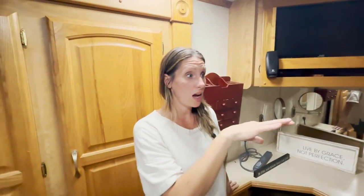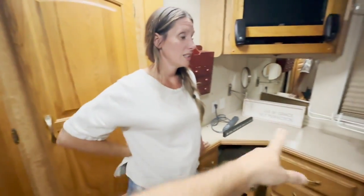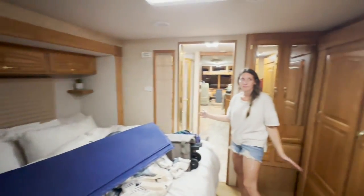So we have babies, and we figured a crib would fit perfectly right there in a rocker. Yeah, or like a recliner chair or something right here even. And even we could fold it out and it could be a bed. Well, there you go. So there is a full walk down of the RV.